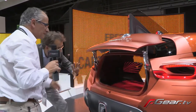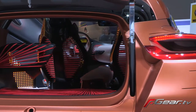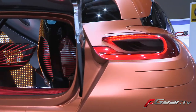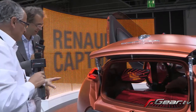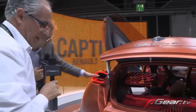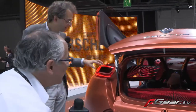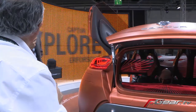Isn't it? A spectacular view also here. It is quite amazing. I have to admit, it's spectacular. It really is. It's like another dimension. And again, you've got these really unusual lights, with this kind of tunnel effect. You can put your hand in and there's some lights inside. And so that's also quite spectacular. It must be really difficult to clean.